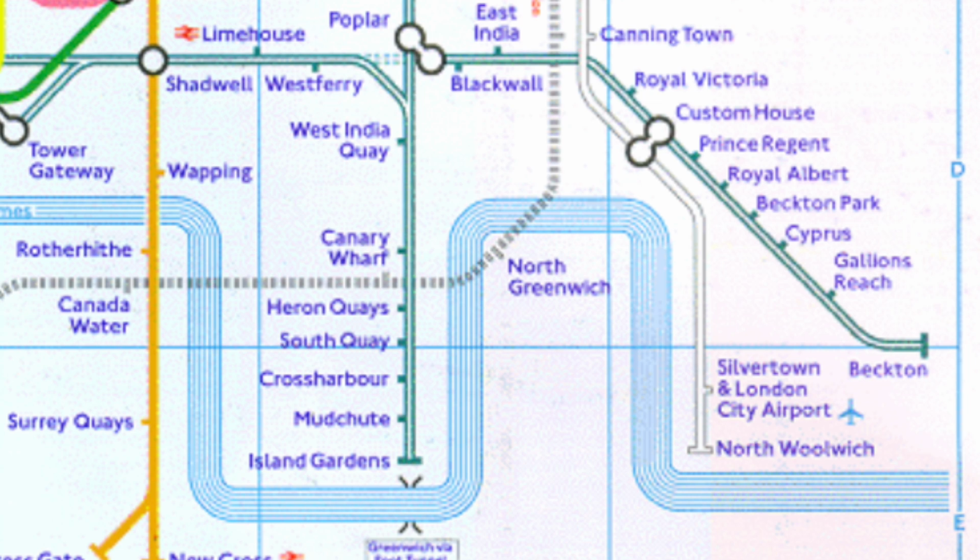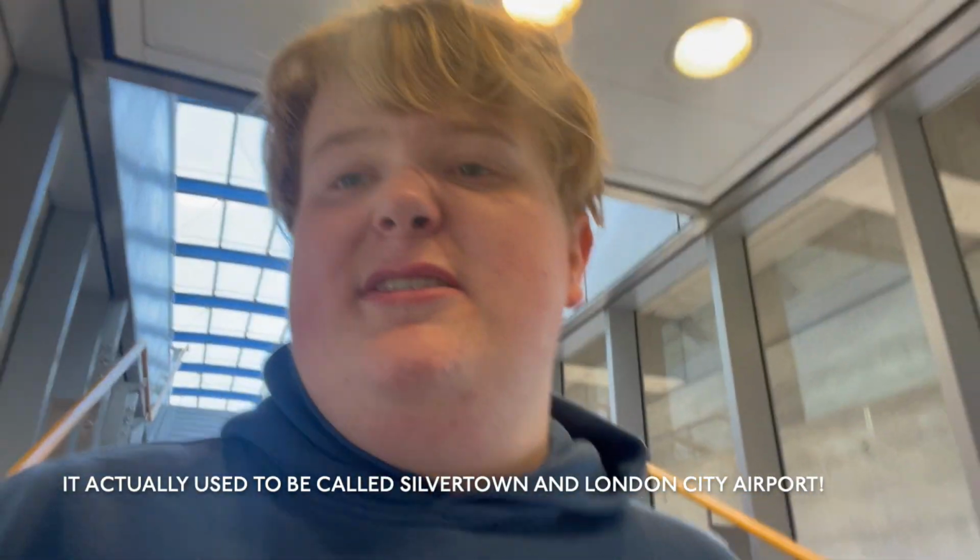With that plane, I am at London City Airport, and the reason why I've gotten off here is that this is, I think, the nearest modern day DLR station to the old Silvertown station. I think if you look at some of the old tube maps prior to this branch being constructed, it's actually marked as for London City Airport. But anyway, let's go and find the site of the station.